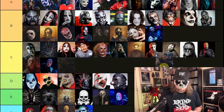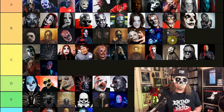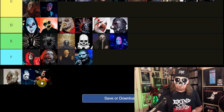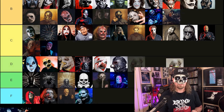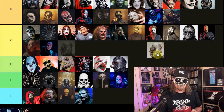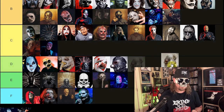Same goes for this one with the kind of like gold eyes and sort of gold mouth area. It almost looks like a cyberpunk Jawa or something like that. Kind of neat. I'm interested to see how that one pans out. I'll put that at B. The kind of bedazzled clown mask, very shiny, sparkly, that sort of like disco ball look. I don't know. It's a little much. I'm gonna put it at D tier.